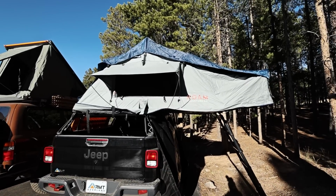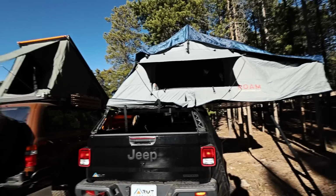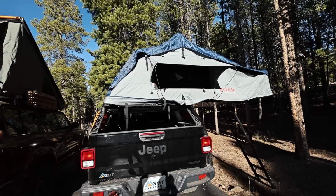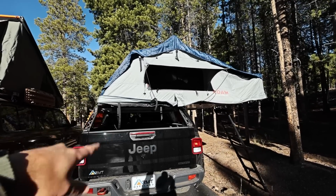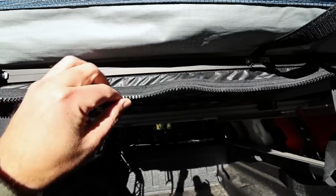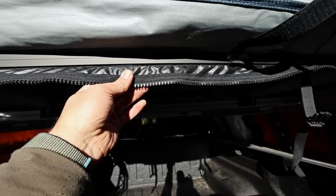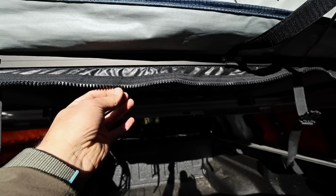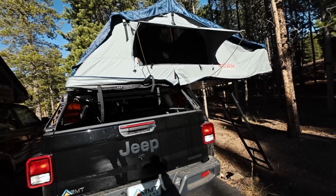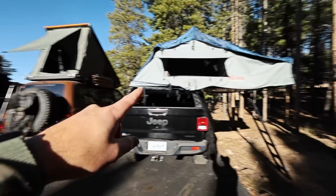Now 5 to 10 minutes doesn't seem too crazy, but if you live anywhere that sees weather, cold weather, rain, snow, wind, that 5 to 10 minutes sucks. And trying to manipulate the zipper to close it up when you're done or to open it, especially when it's snowing and freezing out with numb fingers, it's a nightmare. I hate it. I really don't like these kind of tents. And that's personal preference after having used all of them.